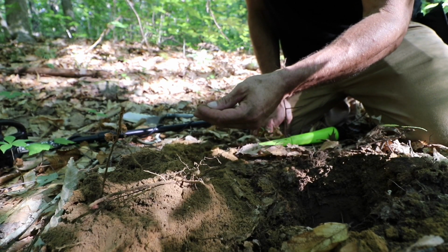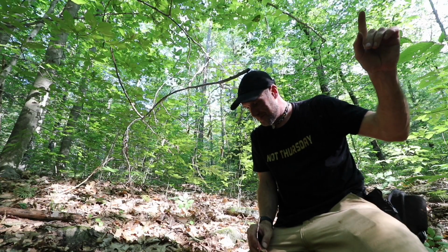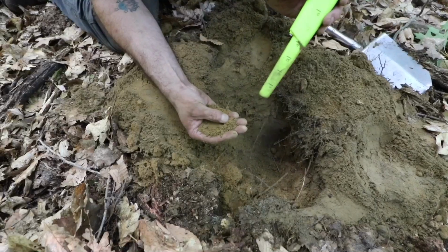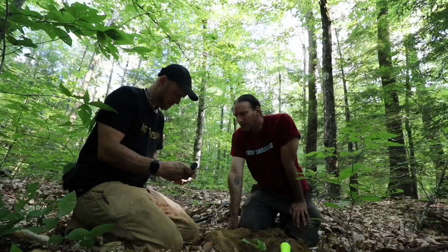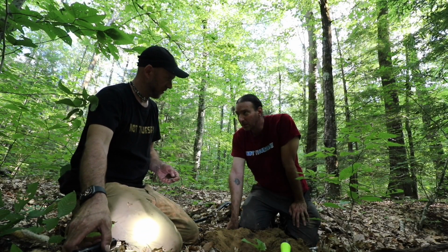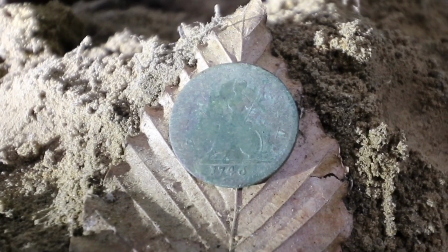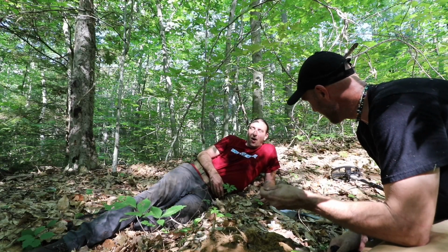Oh, thank you. Oh my God. USA! USA! I just dug a Continental Army button. Oh, oh, ooh! Oh, Dame. I think you just dug your oldest coin by far. Really? I believe it says 1746. Oh crap! Yes, definitely my oldest coin. That made it worth the hike up the mountain. Oh hell yeah.